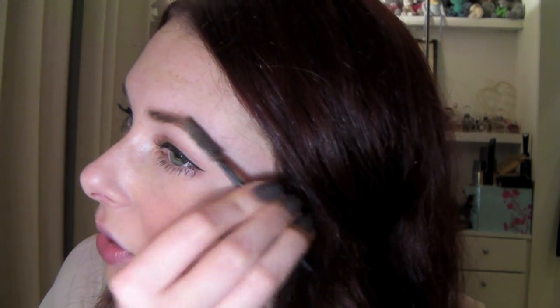So I've just filled those in quite lightly, and then I'm going to brush them through with a little spoolie just to redistribute that powder and make sure everything looks nice and natural. There are no areas that are darker than anything else. And then you want to fix the hairs. One of my favourites is a MAC wax. Mine's actually run out, unfortunately, but this is what the packaging looks like. This is the clear version. They also have a brown or a kind of slightly more grey-black colour.